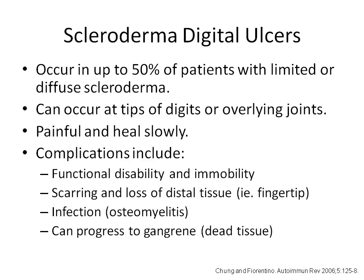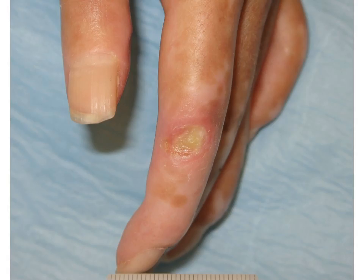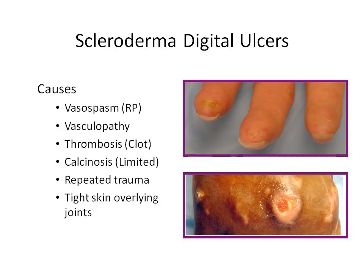And then there's the problem where the tissue actually dies at the fingertip, leading to gangrene and the need for amputation. So here's just a picture of a digital ulcer of one of our patients. So it can occur either at the... causes that contribute to the development of digital ulcers in patients with scleroderma.